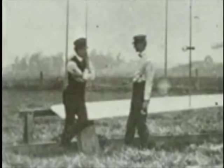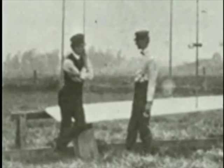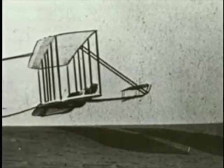Well, he got up the next morning, and he was all excited, and he told Will, he says, this is what we need to do. And Will said, you're right, let's try it. They took the double rudder off, put a single movable rudder on, and then within 3 days, they were back in the air with the first machine ever to have 3-axis control, and from then on, they were flying. They set out to invent a control system and wings that would fly, and they achieved that in the 1902 glider.